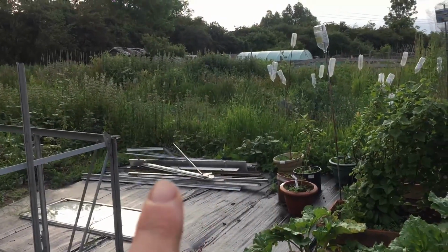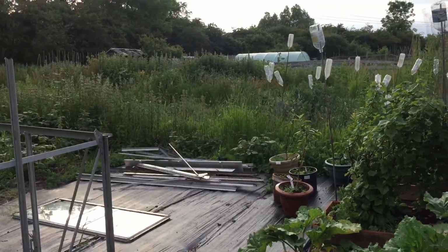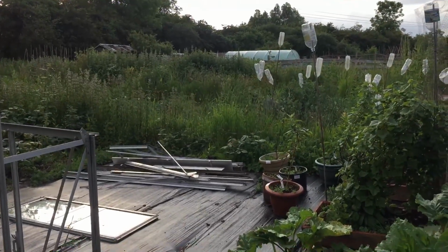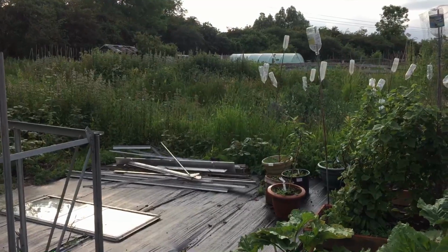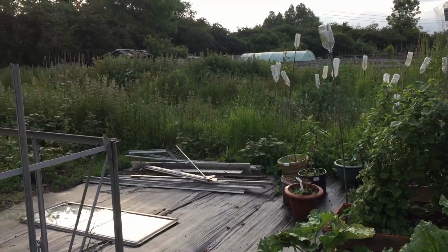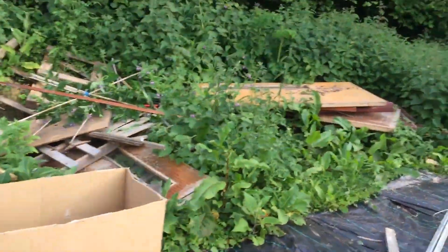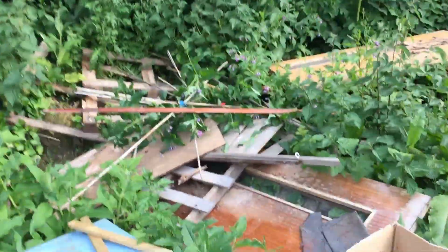Some of you probably spotted the framework. That's a 6x4, I think 6x4, something like that. And that's going to be made into a brassica cage. So I'm going to net that rather than glass it. So I'm using the glass for the 10x10 for the frames that are broken.